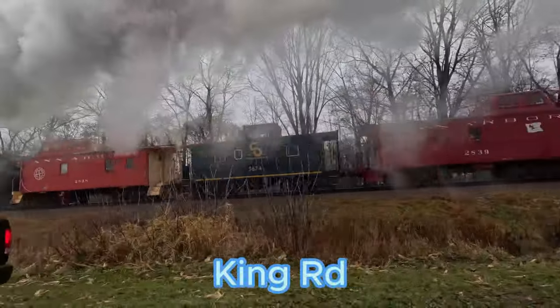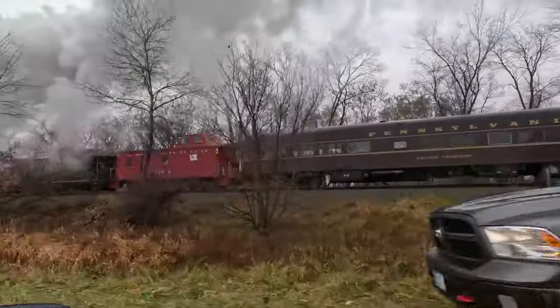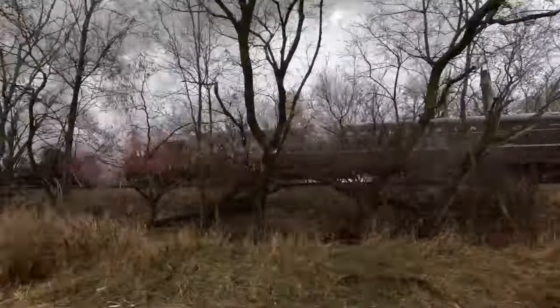We are now on Keene Road as we run alongside the Polar Express as it approaches Carlin from the east, now heading west.